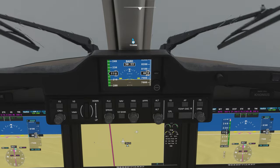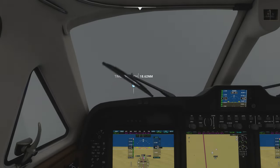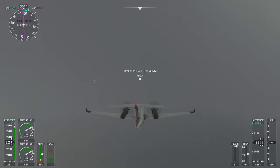Cheyenne approach, KA-467 is type Beechcraft King Air, 5 miles. Reset the internal view, go external. Request flight following. Look around again.